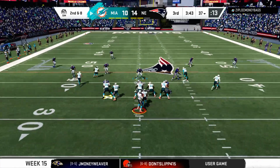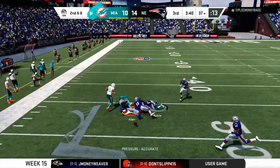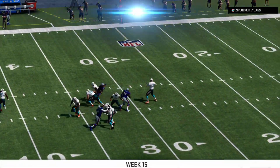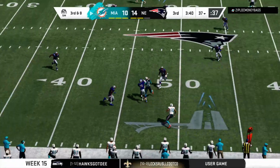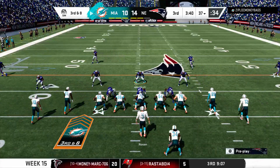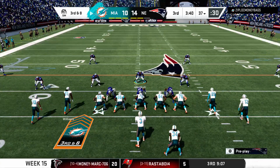55. Play action here with Rosen. And that'll be incomplete. Took a pretty good shot as he tried to pull that one in. Couldn't hang on. So the failure to connect on second down leaves them staring up here at a 3rd and 8.